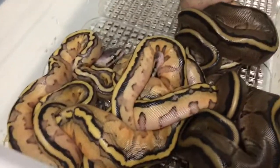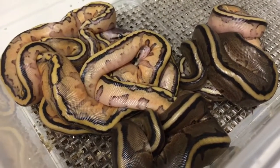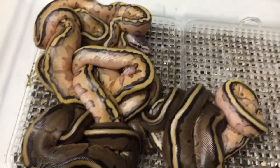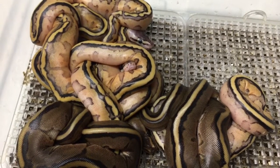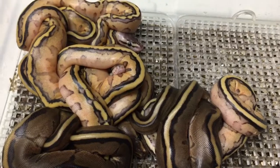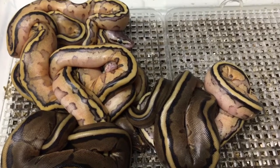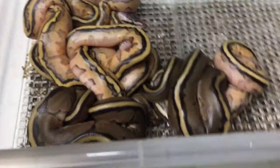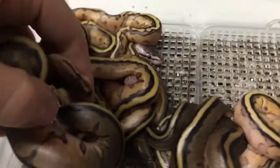So this clutch right here was a pastel genetic stripe male bred to a yellow belly genetic stripe female. Obviously what we're looking to hit here is the 3 gene animal, which will be the pastel yellow belly genetic stripe. To be honest with you guys, I don't know what that looks like, but if the odds were on our side, I would think we hit it, but we'll take a look at these babies quick. These are huge, by the way. Absolutely huge.